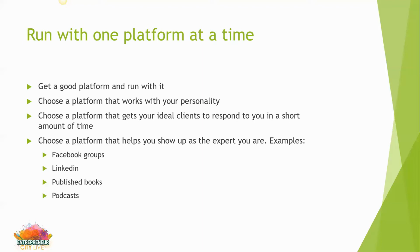If you're feeling it, you're not alone. How do you stand out? How do you show up as the expert that you already are? And how do you get recognized as the expert that you already are? Do you have to do videos with you doing handstands or waving your hand like, look at me? No, you really don't, guys. Just choose a platform that will help you show up as the expert that you are in front of your niche clients.